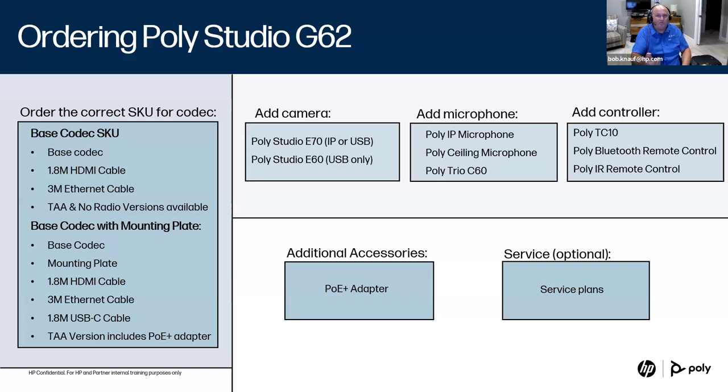If they need a remote control, a handheld remote control, or they need a TC10, the possibilities for us to build all these separate kits could have been astronomical. It was exponential how many different part numbers we could have. So we've narrowed it down really to 2 different SKUs on a global basis.